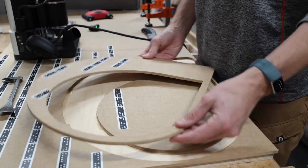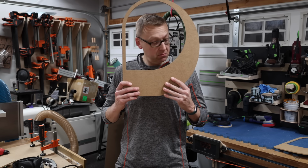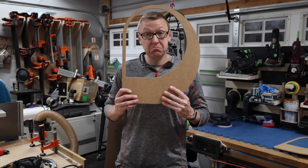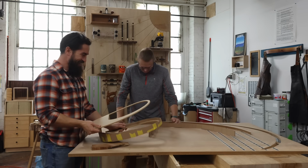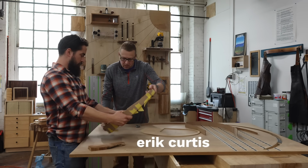Anybody can draw something or have it rendered, but is it buildable? Is it functional? And is it practical? And does it actually look good? Now, after prototyping this design for a couple of days, I took a road trip down to Philly to see my buddy Eric Curtis and get his input.